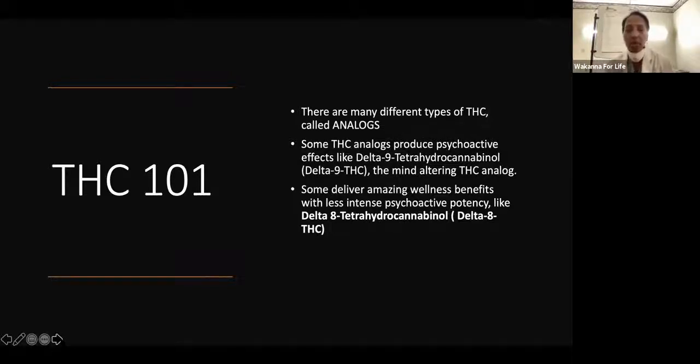But it's the Delta 8 THC, Delta 9's cousin, that delivers more of the wellness benefits. It does have a sort of mild psychoactive potency to it. It doesn't get you high like Delta 9, but that's why so many people are looking to use Delta 8, because it's like a Delta 8, a CBD, and a Delta 9 all built up in one, but it has its very unique, sort of boutique medicinal properties.